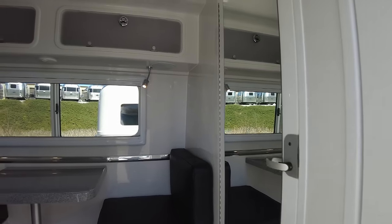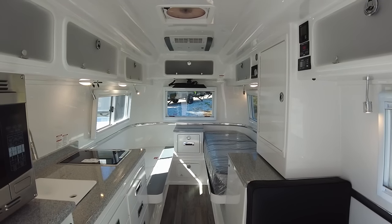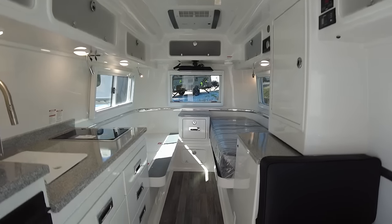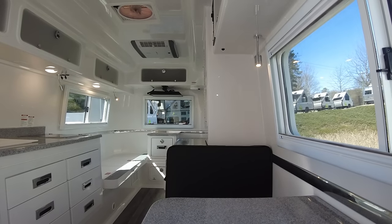This is a little different. Yeah, same. Basically the same. But this booth is enough to... Well, that's nice and tall. It's enough to eat at and have your computer here.